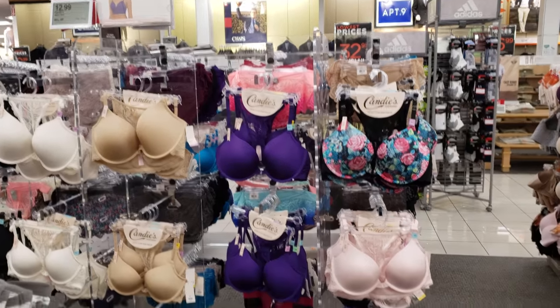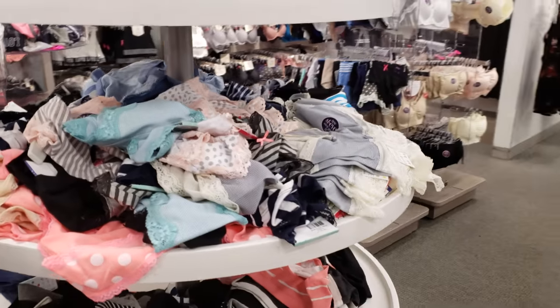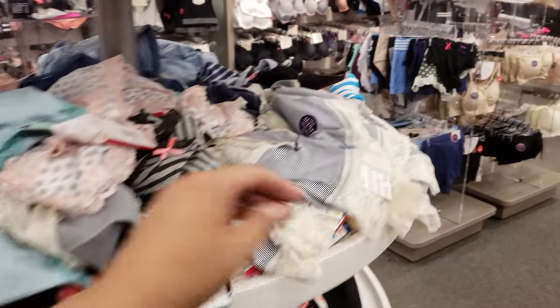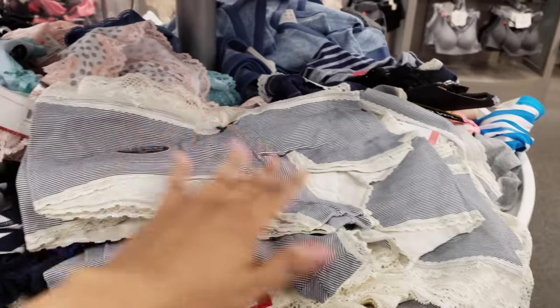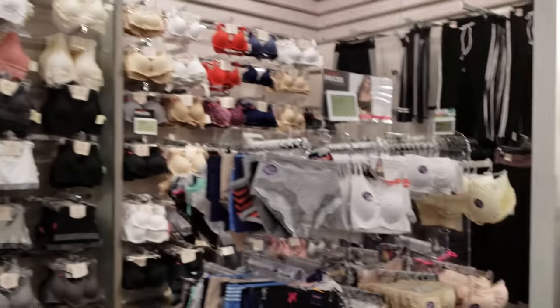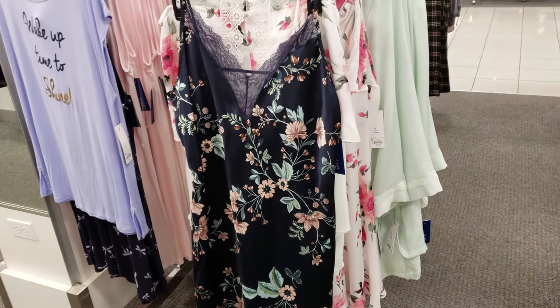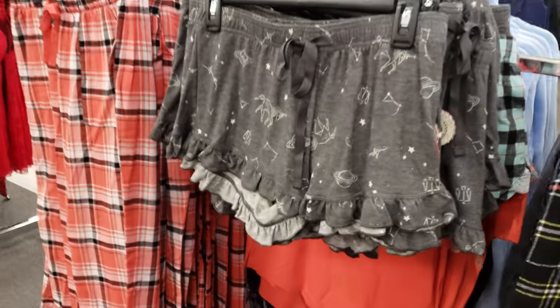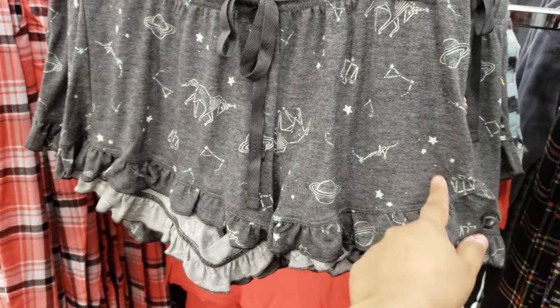Candies are $13. Oh, I love that purple one. Purple. Got some underwear. $7 for $25. That's kind of cute. It's a little bow. Mix and match. Oh, that's cute. What's behind me? Oh, like little nightgowns. Okay, that's cute. Oh, look at these cute pajama shorts. They got like a planet, and oh, these are cute.